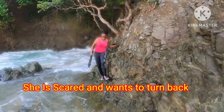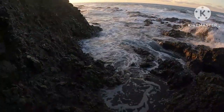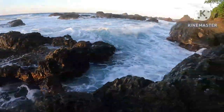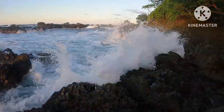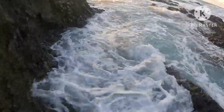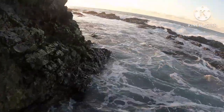She's scared as ever. As it gets, I'm out here and I have to cling to this wall, otherwise I'll be washed away. Woo! I'm actually clinging to the wall, otherwise I'll be washed away for sure. Check these waves. They're massive. Oh no, don't wet me. They are massive. Water is in front of me, water is in back of me, and I'm going.